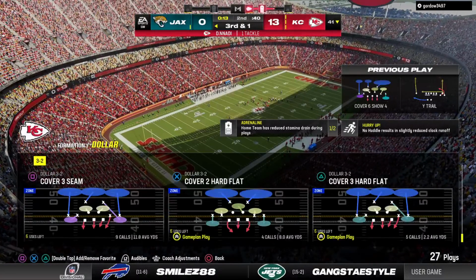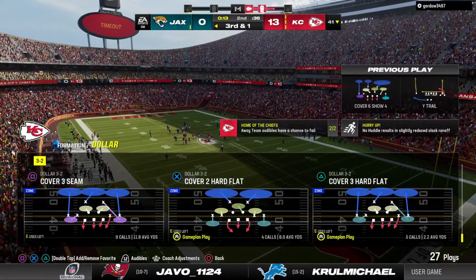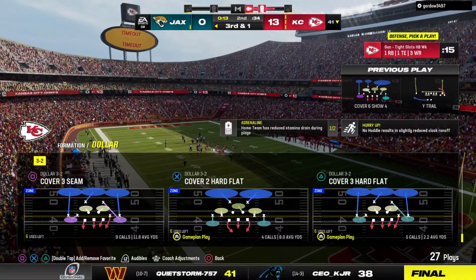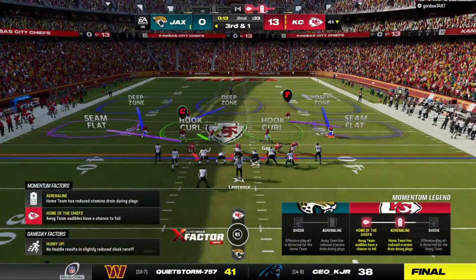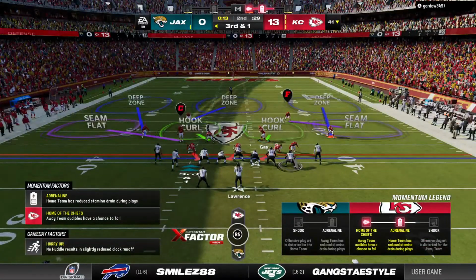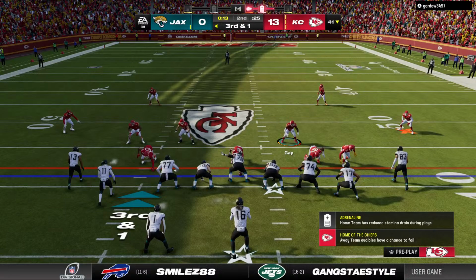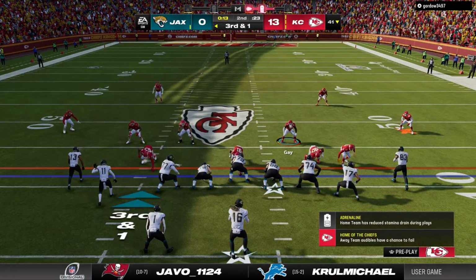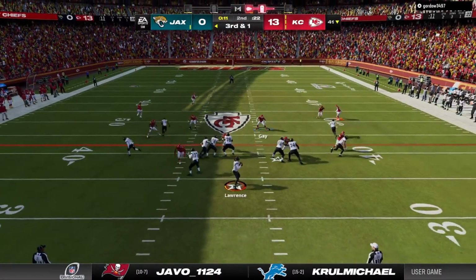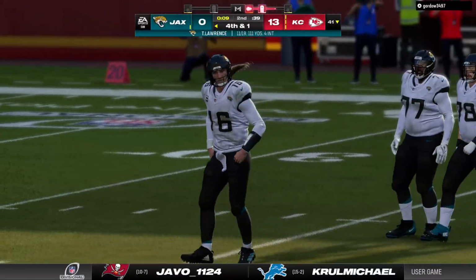Now the Jags will use the second of their timeouts as they'll stop it with 13 seconds to play in the half. A yard all they need, but it's 3rd down. Here's Lawrence to throw. And that's going to be incomplete.